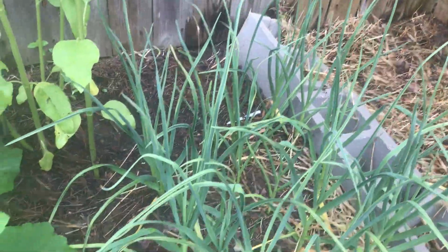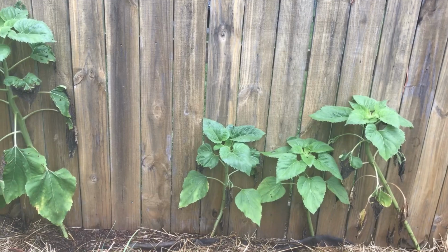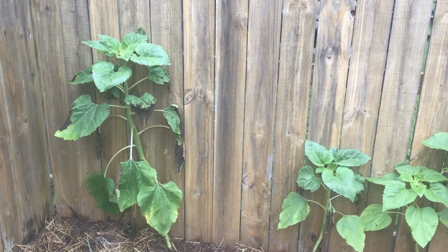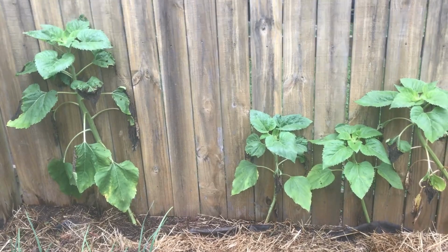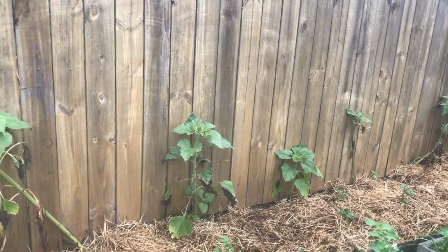And there's the garlic. It looks pretty good. And this, I am actually surprised every one of these are going to live. All these sunflowers that have just been scattered throughout the garden, I dug up and planted. And they are coming back to life. I'm so excited. I need to put some more in there.